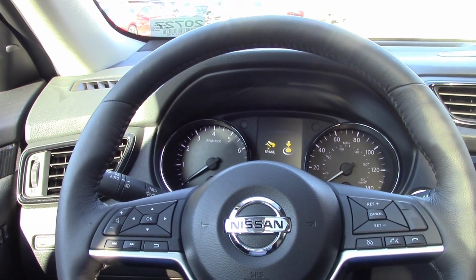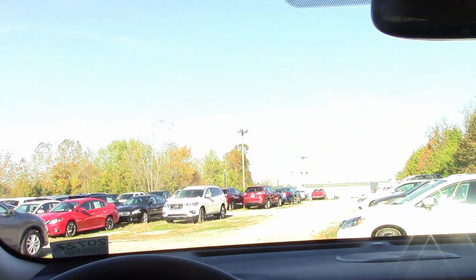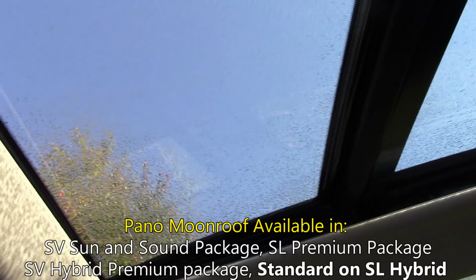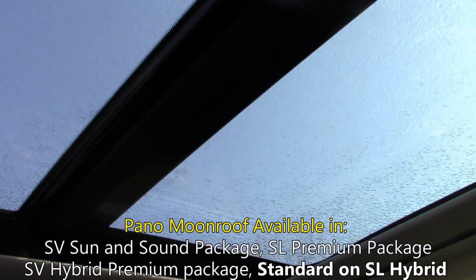The cabin of the Rogue feels very large. Part of that is due to the great visibility. All the windows around the cabin are very large. The rear window is also good sized, and a backup camera is standard across the board. Our model has one of the most premium options, which is this power panoramic moonroof. It's all one piece, so it really helps the cabin's ambiance. I'll open it up later in the video.